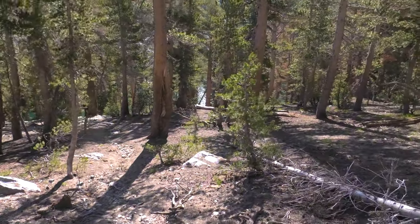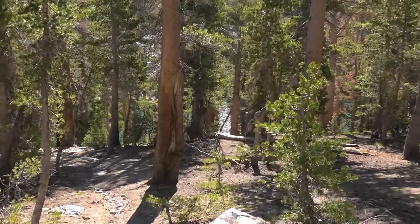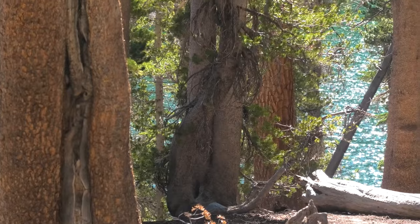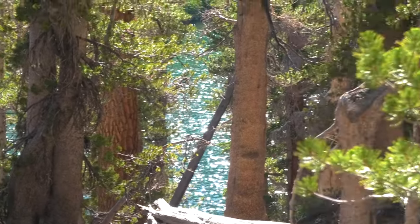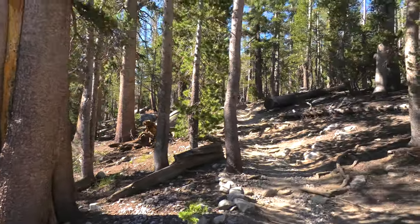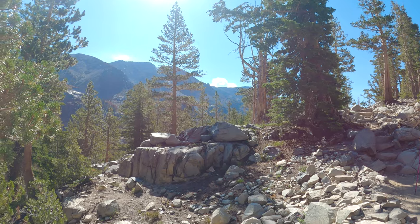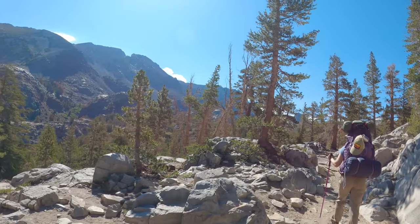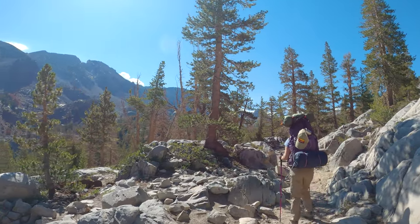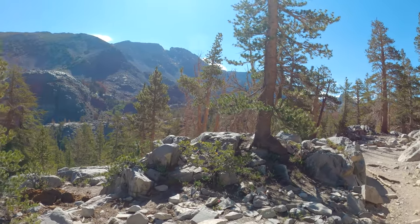Something I love, guys, is that as you're hiking through here, we're passing, this is the second lake that we've passed. See that down there? This trail is just, there's just lakes everywhere. There's so many good options. It's crazy. Pretty epic, huh? Isn't this crazy? Wow.